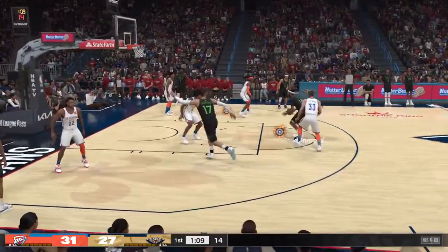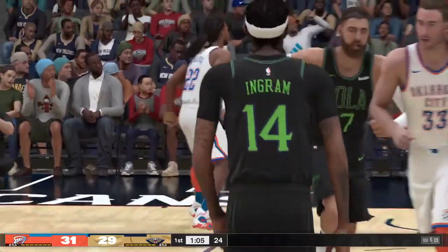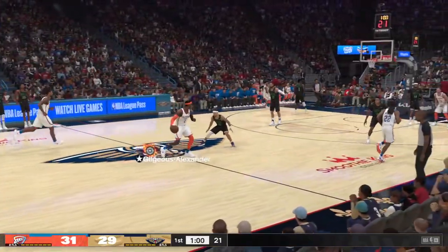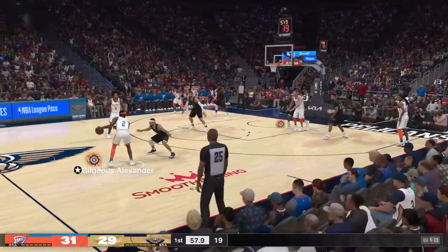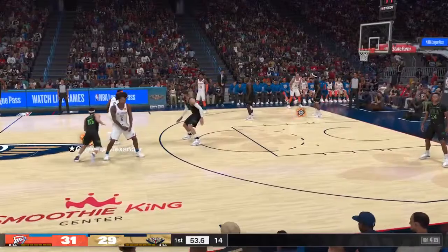Valanciunas with a screen on Hayward to stop the run. Yes, on the jumper. He's got 14. Both teams are hot. This is a fun one to watch. Well, you love it when you can get off to a fast start offensively. You hate it, though, when your opponent does the same.